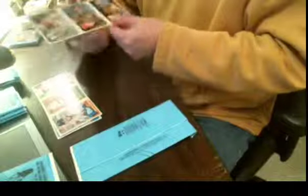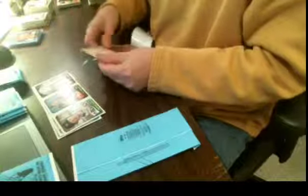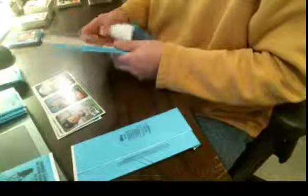This one, we got Colorado, Pittsburgh, and Toronto. 3 different teams there. I'll random all these off after I'm done with the recap and everything. I'll make a separate video that I'll post to YouTube. I'm going to random off that Reds jersey, too, that I got of Jay Bruce to somebody that didn't get a hit.